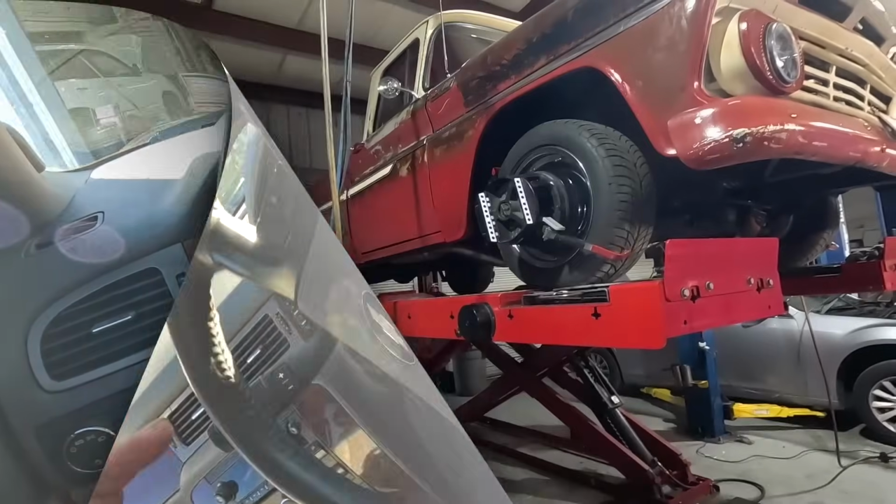Alright guys, I got the old 62 on the alignment rack. That means this video is coming to a close. I was hoping to get something else done today, but ran out of time. As you can see, all the doors are closed.